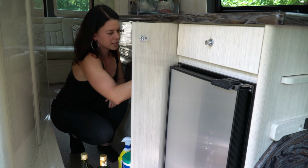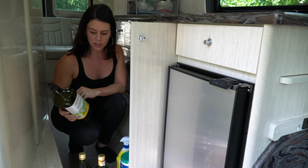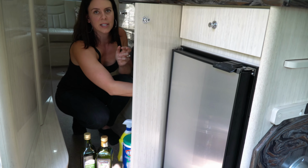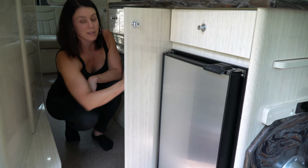And then we have like this big oil too. So I like to use the big jugs and pour them, like this one's also avocado, pour them into bottles that are easy to pour and easy to manage, and then just refill them as needed. So that's that.